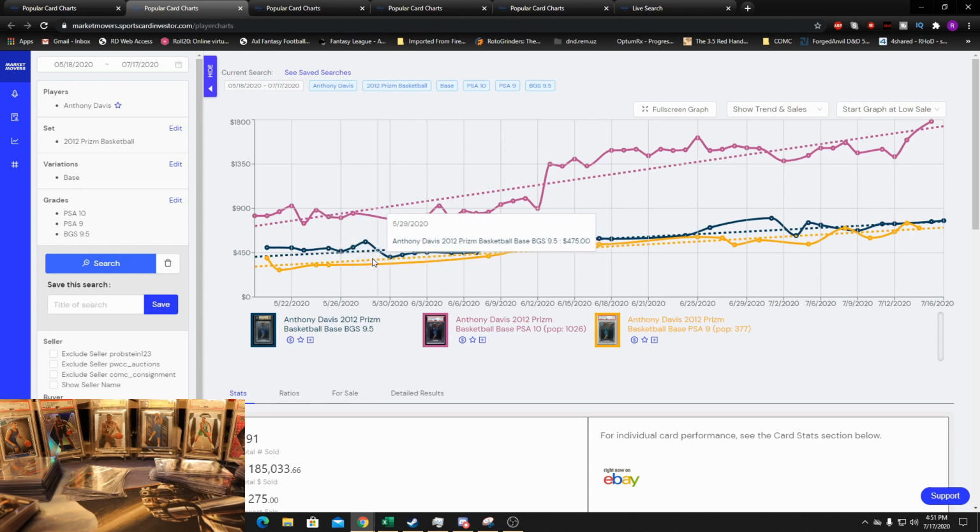Going along, the BGS 9.5 dropped. They were going at 560. For some reason, they dropped down to 405. The PSA 9 continued on the same trend line, and the BGS 9.5 then just mirrored it after this drop.